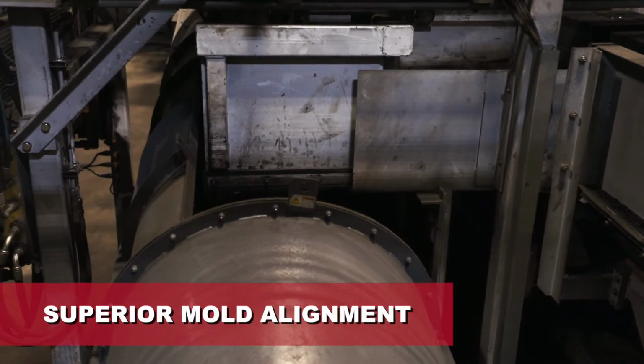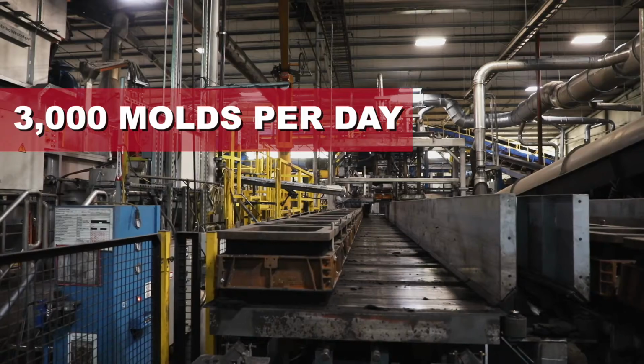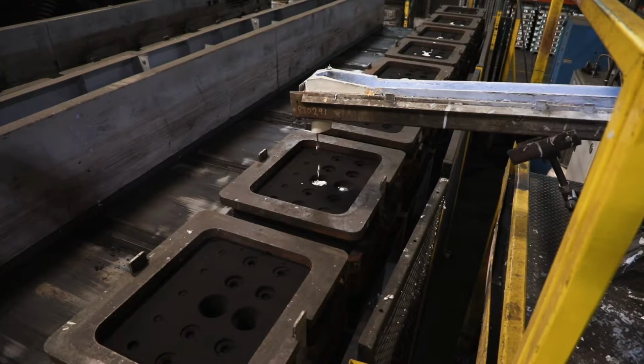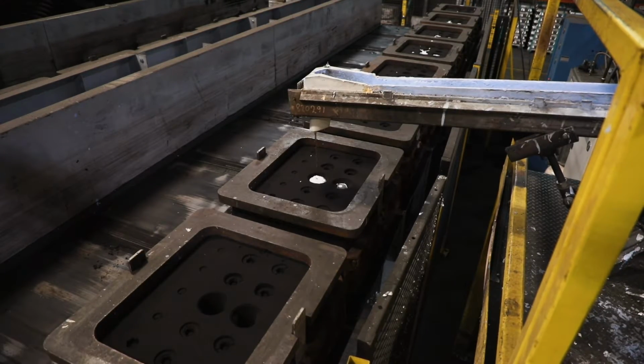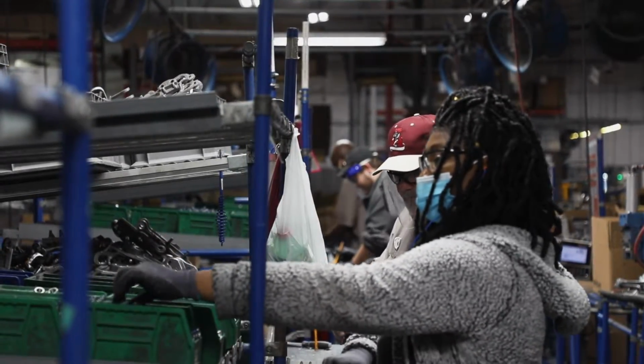In the past, we dealt with downtime for alignment issues, but with the Sinto, the reliability of no alignment issues, the uniformity of the squeeze has reduced that dramatically. We can now produce up to 3,000 molds per day. That's about 1,000 molds per shift off the Sinto, which before we were doing around 650. So you can imagine, day in and day out, how much more production that allows us to have ready for our customers.